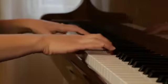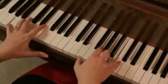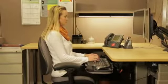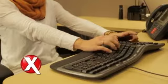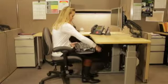Using a computer keyboard is kind of like playing the piano. The proper body posture helps prevent injuries and improves your technique. Your hands, wrists, and forearms should be level with your elbows, like this. Not this, or this.